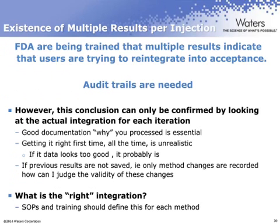Now, some of the regulators are being trained that if there are multiple results, it indicates that users are trying to integrate results into acceptance. I believe that this conclusion is driving poor behaviour and actually driving people to hide results. I believe you can only conclude that you're reintegrating into acceptance by looking at the audit trails and the actual integration, with documentation about why.